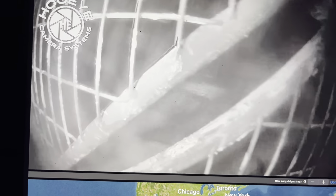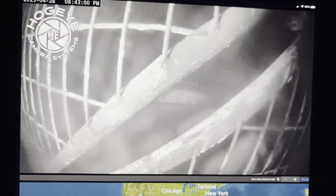That was at 8:42-ish. Well, there you go, guys. Took a little bit, but we just caught another load.